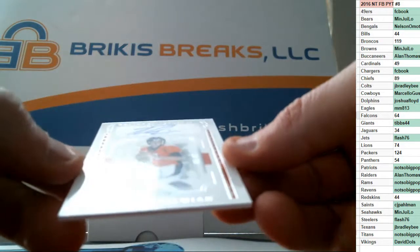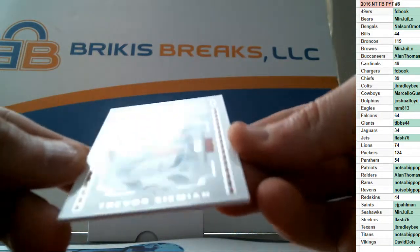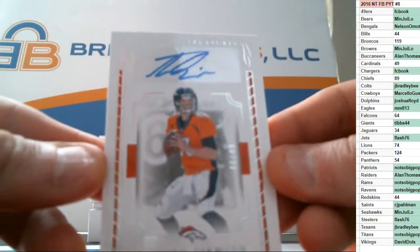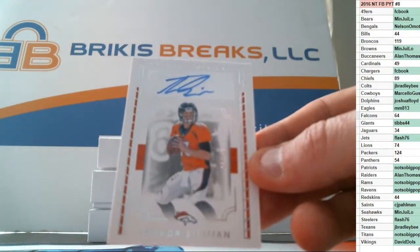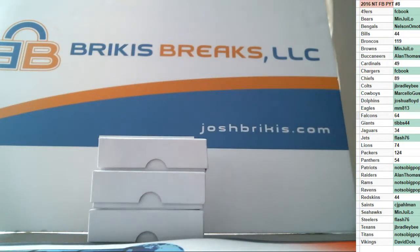And a nice start with the first box here. This is out of 49, Trevor Siemian for the Broncos. Trevor Siemian, Broncos, numbered to 49 on the auto. And a nice one to end the first box.